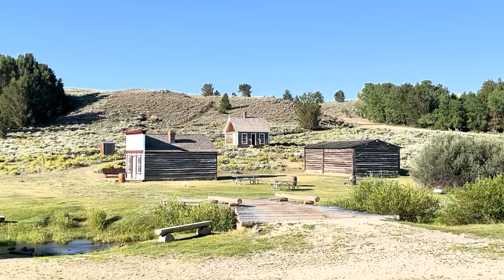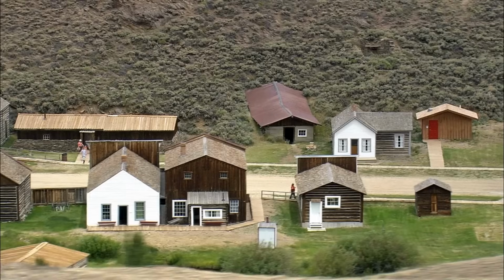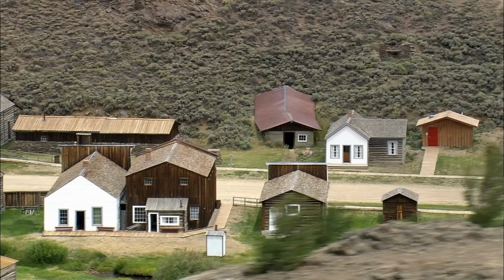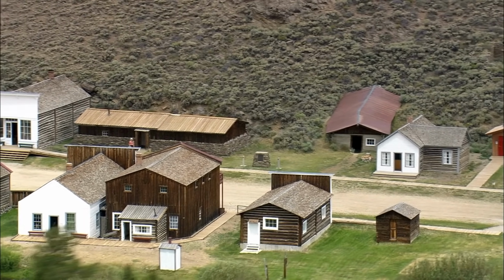But in the 1960s, the state of Wyoming purchased the town in hopes of turning it into a tourist attraction. This place is way out in the middle of nowhere, so there are now a few residents who live next to the historic site who take care of the town.